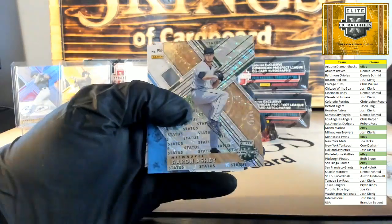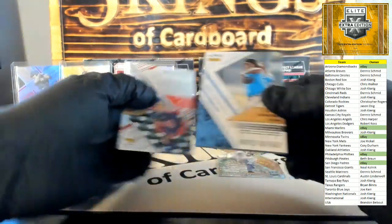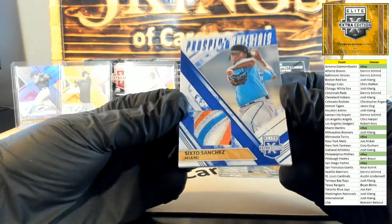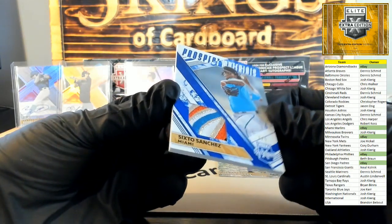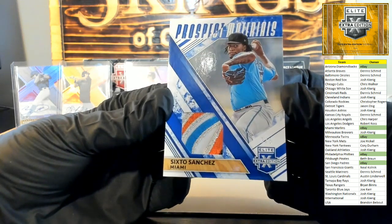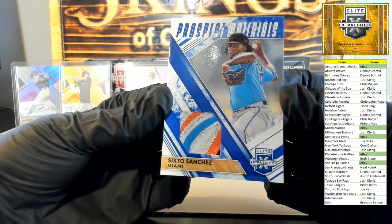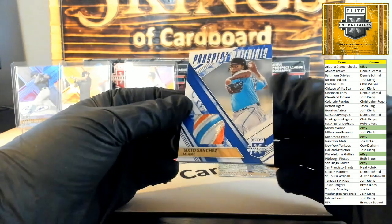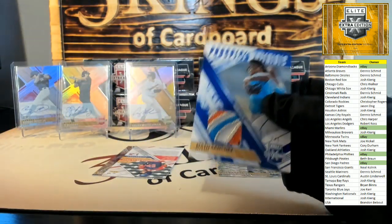Ashby, number 249. Next relic to the Marlins. There's a nasty patch. Sixto Sanchez. 3 of 5. 4 color nasty patch. Knew we had one at some point coming.